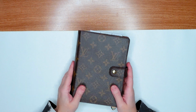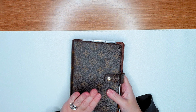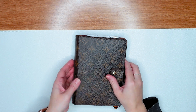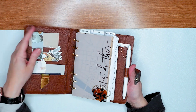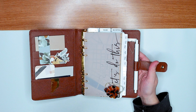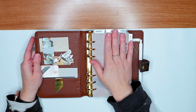Then we move into my Louis Vuitton MM Ring Agenda. This one I have had for quite some time, and I use this for Cauldron Press. So for all my design work, all my design clients, which is why I won't show you some of these filled out tabs. I'll kind of go to the end of the year where it's empty. But I use this for my design clients.